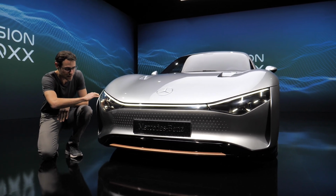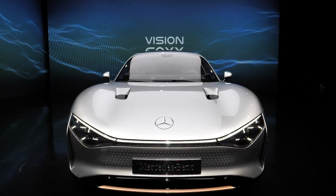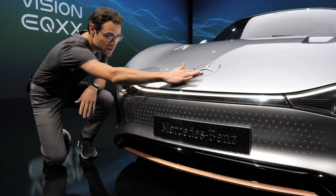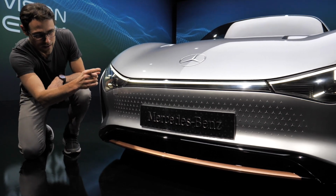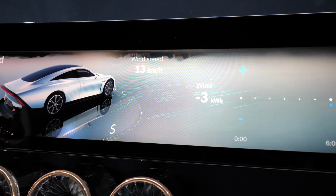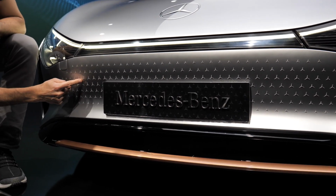And you can see here in the front, first of all the grille is closed for the best wind efficiency. Then the daytime running light goes all the way through. Two-dimensional Mercedes star here in the front, and really tiny details. You can see it there and there, just tiny holes to measure the wind speed, and we can later see that also on the interior. Really cool thing. And here also, once again, a two-dimensional Mercedes star pattern.